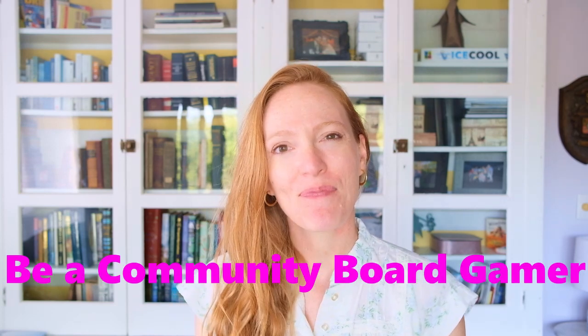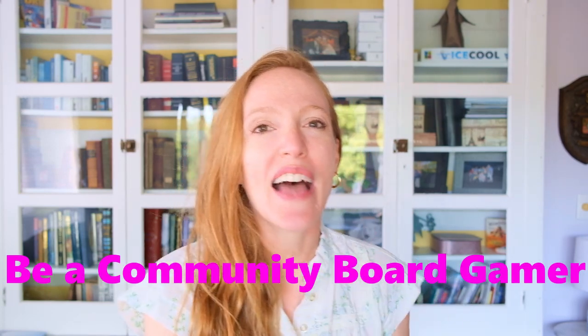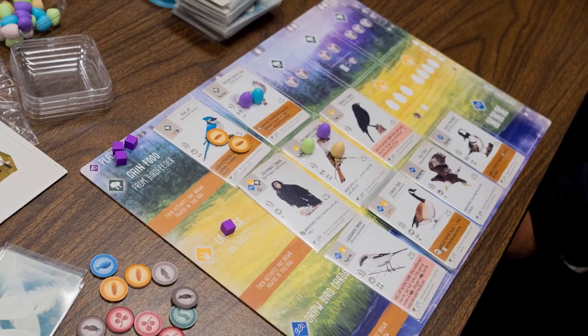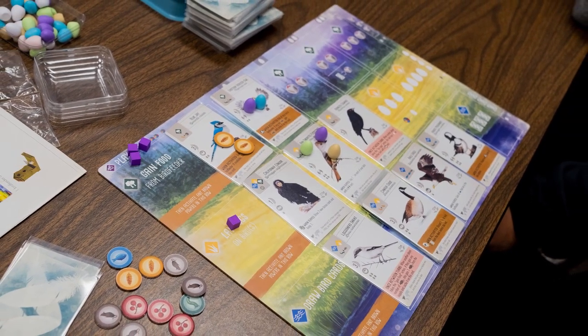And number 1 is to be a community gamer. What do I mean by that? Invest in your local library. See what games they have, maybe donate to them, and be a part of that community. Sharing games with other people is a very wonderful way to cut down on waste and to share the hobby of gaming without any extra cost.